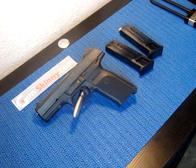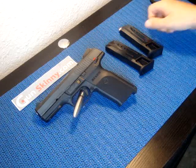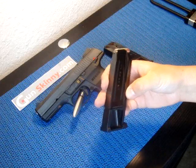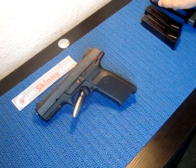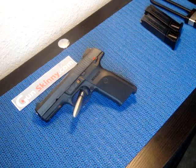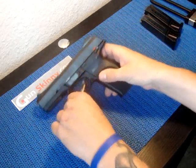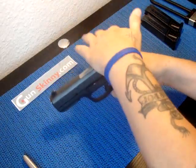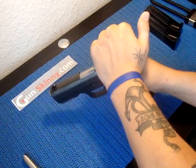I showed you guys what was in the box. It's made in the USA, which is great. The mags are made in Italy, which I don't mind. There's a lot of mags that are made in Italy that are really good. Lifetime warranty on the gun, so anything that goes wrong with it. Takedown's a little odd. When you take down the pistol, there's a couple extra steps in it. I wish it was a little bit faster, but it's not, so what are you going to do?